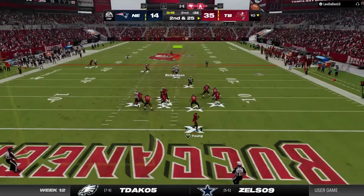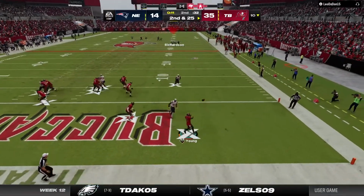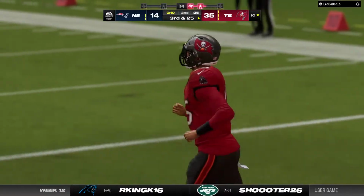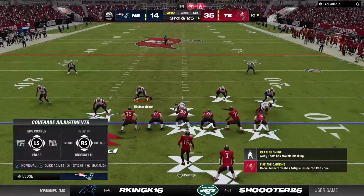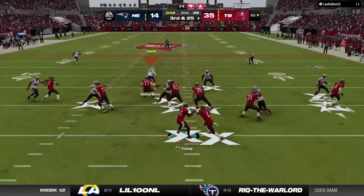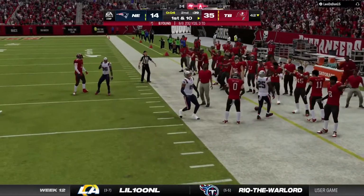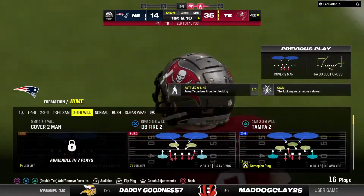Off the play fake, Young, escaping the pressure right, and seeing nowhere to throw, he chucks this one away from harm. Incomplete. Now it's third down. An incomplete pass on that last play, and that means they'll need to come up with something here on third down. Ready? The play fake, now Young, able to find the open man. That's complete, and past the 40 before he's out of bounds.